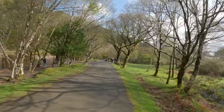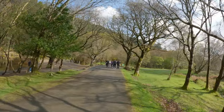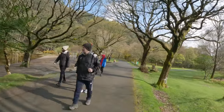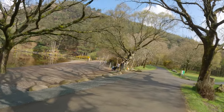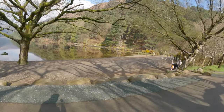You see, there's more and more people coming as it gets later on in the day. I'm sure on a Sunday afternoon it'd be absolutely thronged with people. I think we came at the right time. Get here early. You can bring your dogs there. It says it all over. They just make note that you have to have them on the lead at all times.